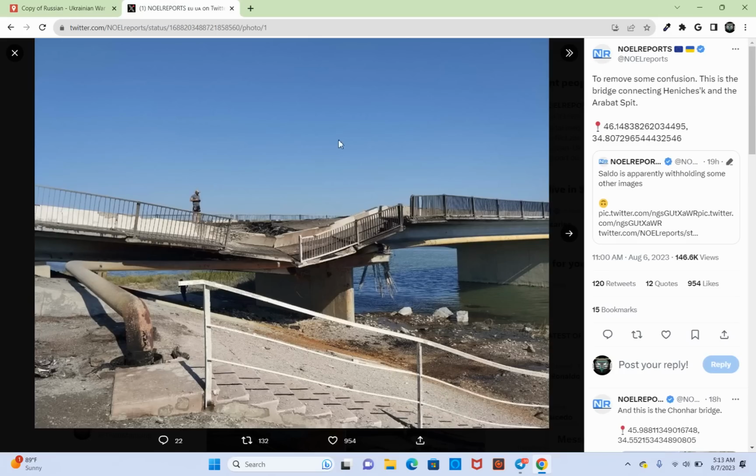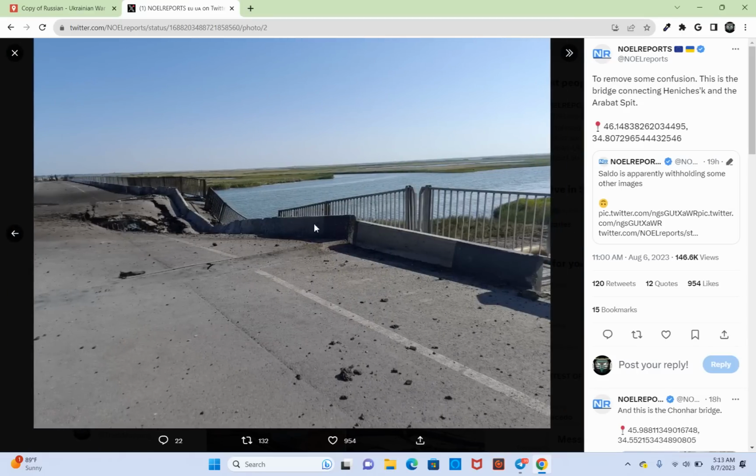So let's look at the extent of the damage now. You can see that the bridge, the Henichesk bridge, as I'm going to call it, suffered some very extreme damage, much more than the other bridge that we're going to talk about. So you can see the photos. You can see that the road portion of the bridge really did suffer some serious damage. It's going to take a very long time to repair, so we're not really thinking of a short-term framework. And this is mainly going to affect the larger military equipment, tanks, military vehicles. And that's what really matters.